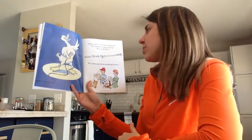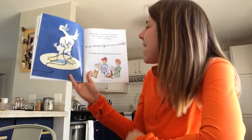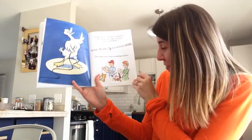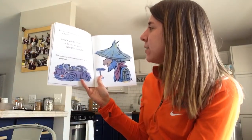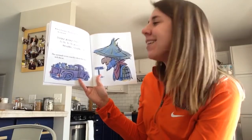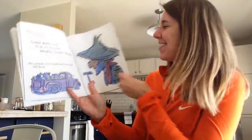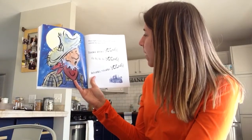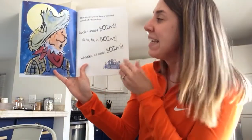Duck really wanted that trampoline. He jumped on the stage and sang Born to be Wild. Quack, quack, quack, quack. The judges gave him a standing ovation. When Farmer Brown got back to the truck, he heard doobie doobie moo, fa la la la ba, whack a whack a quack. The animals were exactly where he had left them. That night, Farmer Brown listened inside the barn door. Doobie doobie boing, fa la la la boing, whack a boing.